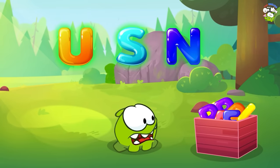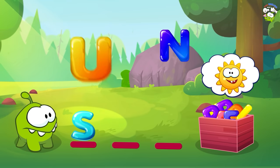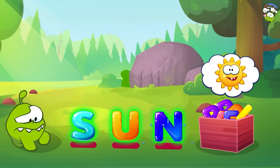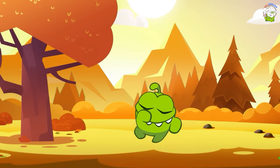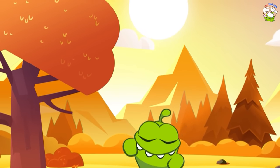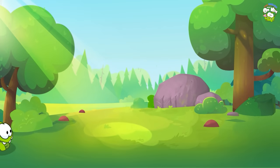What is this? Let's help Om Nom out. A sun! S-U-N. Great spelling, kids. Well done. Yay! Look, Om Nom's super happy now. Great job. Where are you going, Om Nom?